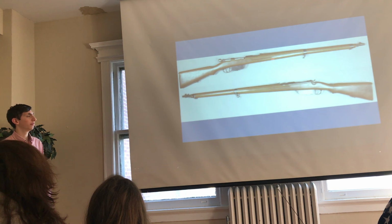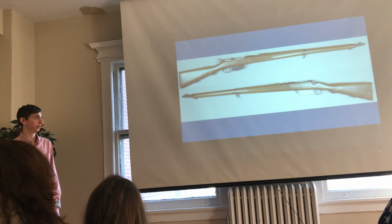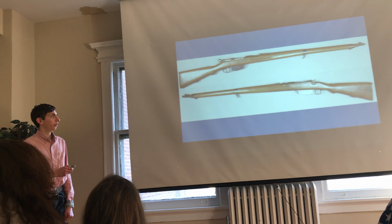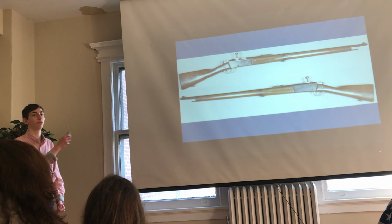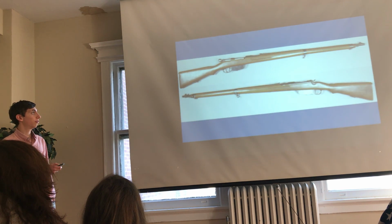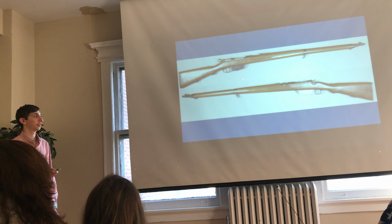This is the Austrian Empire or Austro-Hungarian Empire's bolt action of choice. This is the Gewehr M95, and it's significant because if you look at all these other rifles, they are in the position where the bolt is tilted up. This is where you would be midway through cycling through a cartridge, or where you'd be reloading. And this one too is in the same exact position. It's where you'd be reloading, but the bolt is to the side.